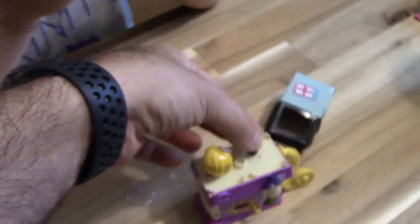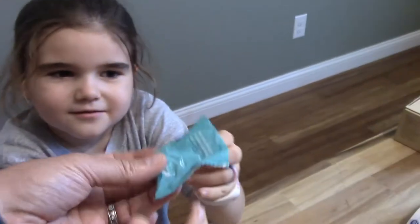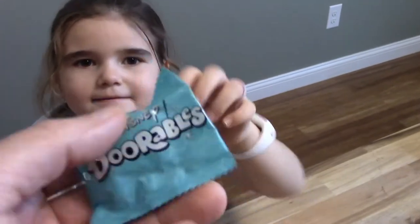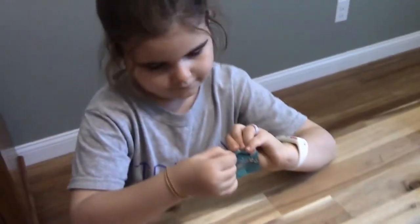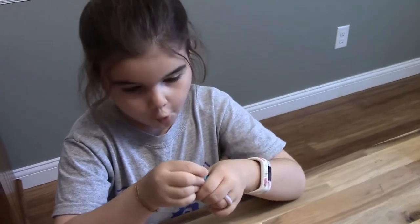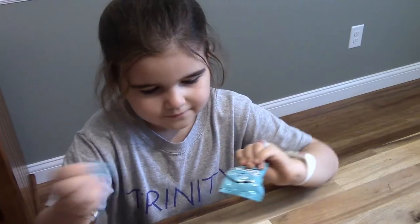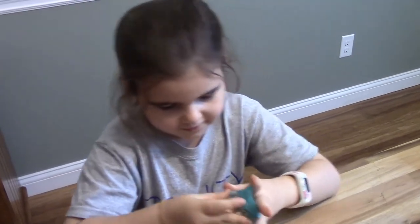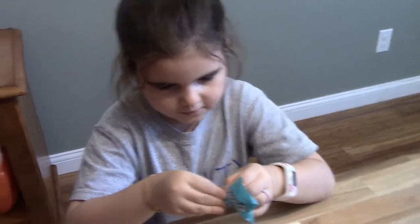That is adorable. Oh, it's from Moose. It is. Yep, it's made by Moose Toys. Makes all the Disney Adorables. All the adorable stuff is from Moose. Maybe Moose will see this video. Wouldn't that be cool? Definitely good. Very good.